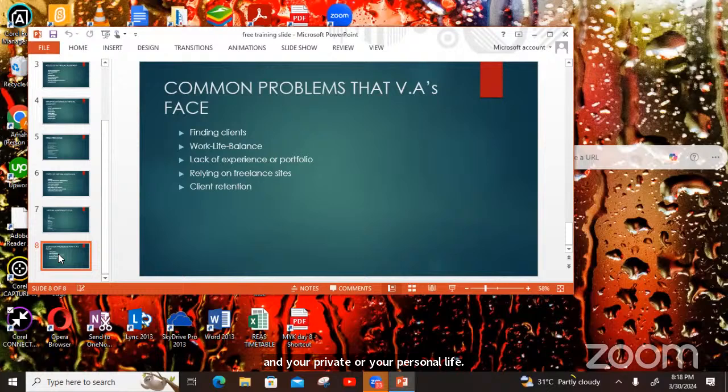Then retaining clients. One of the biggest ways to retain clients, outside of attitude, is performance. Your delivery time: when they give you projects, how fast do you deliver? How well do you perform those projects? Do you pay attention to details? Do you have a problem-solving mindset? Are you proactive? Are you self-reliant? These are the soft skills that can help you keep clients.